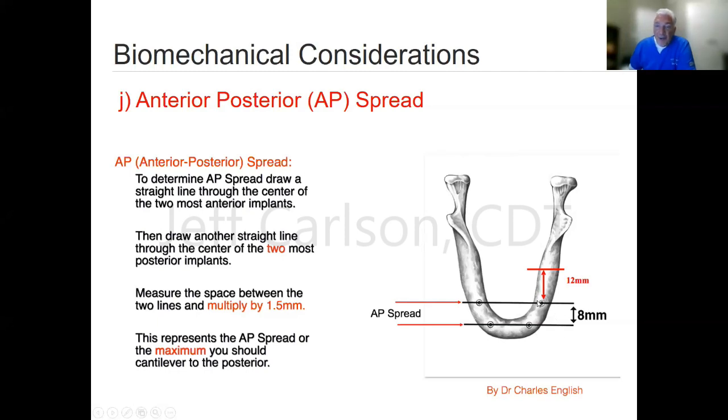That's your anterior posterior spread. This particular scenario, we're calling it 8 millimeters. Well, what I always say is that Dr. English came up with, I call this the magic number. It's 1.5. So you take the AP spread, that number, and you multiply it by 1.5, and then that gives you the maximum that you should cantilever posteriorly. So in other words, for this patient, the maximum cantilever according to AP spread would be 12 millimeters.